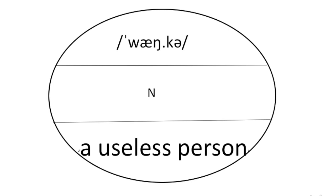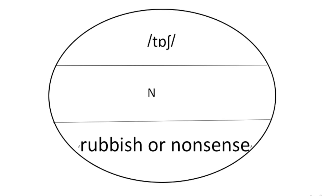Okay, you should be getting the hang of this now. Rubbish or nonsense. Tosh is that kind of slack ot sound. Tosh, with a sh. That's tosh. That's a load of tosh. And here's how you spell it. It's not really British, actually. It's American as well, I think.